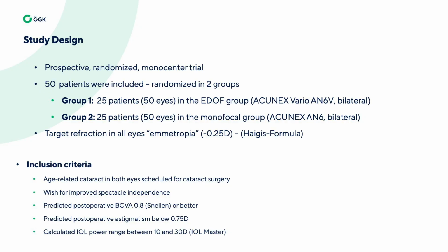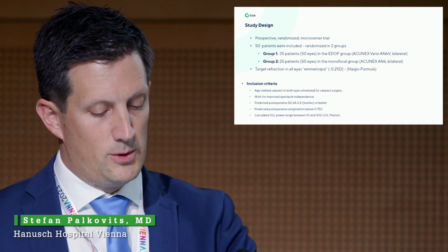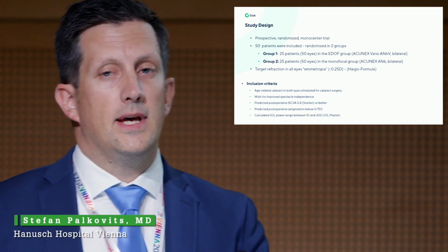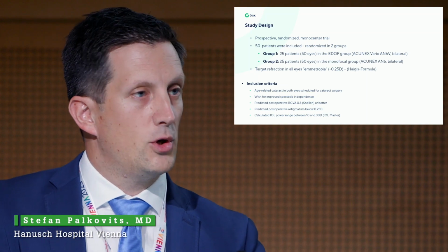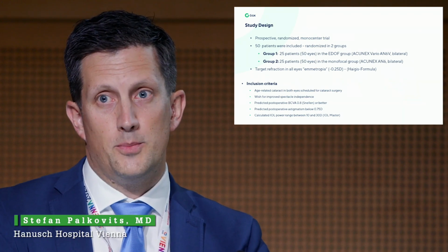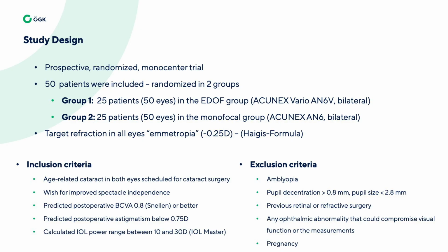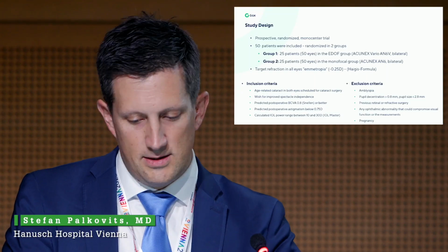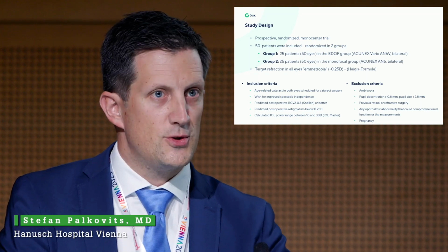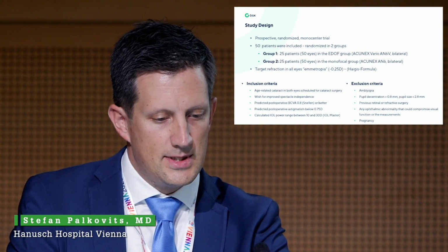Our inclusion criteria were basically, of course, this was a cataract population, so all patients were routinely scheduled for cataract surgery, and they needed to have the wish for spectacle independence. Of course, we included patients who have a very good predicted outcome, so at least a predicted good postoperative vision, and also a low astigmatism. For exclusion, we excluded basically all other eye diseases, specifically amblyopia, any pupil issues, previous surgery, so anything which could lead to altered vision or a reduced and altered outcome.